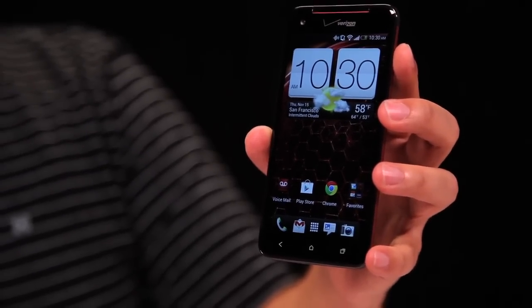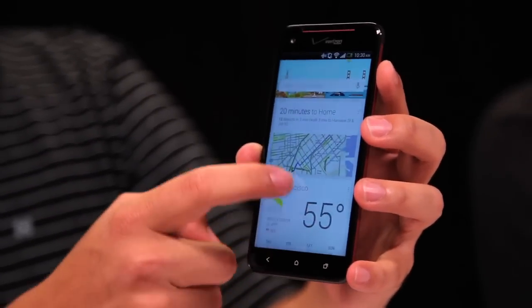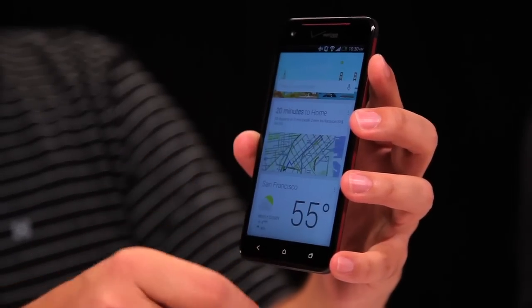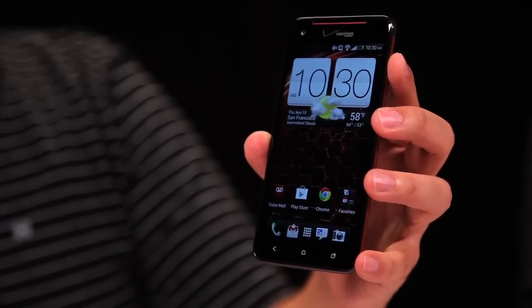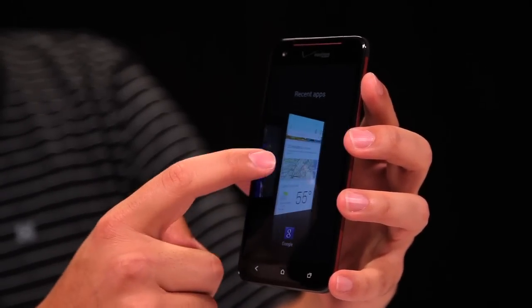So this is the HTC Droid DNA from Verizon. It runs on their 4G LTE network. Comes out November 21st, $200 on contract. And there's a lot to like here. There's a couple things that I don't like so much. But the first thing, really, 5-inch display, 1080p resolution.